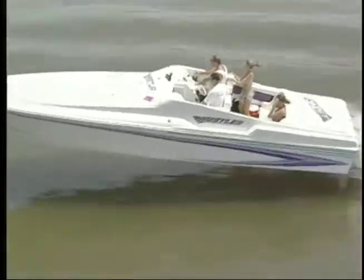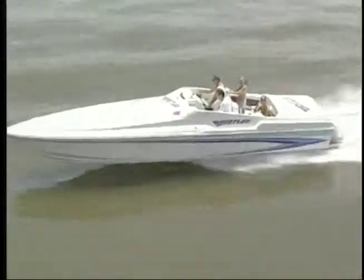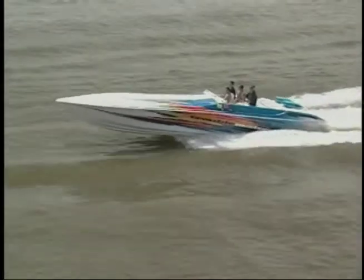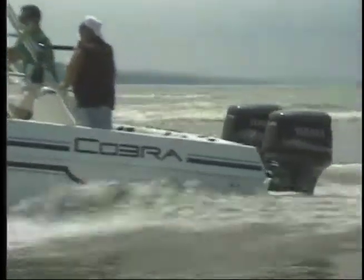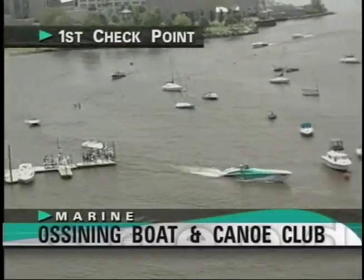Well, Rich, you covered the offshore circuit. What do you think of the Poker Run concept? Well, for one thing, Billy, there's a lot more smiles at a poker run than an offshore race. And you know what? The crew, the family gets to participate. They not only get to watch the boat before and after the race, they get to jump in and enjoy the event. With all due respect to Sly and the Family Stone, it's a family affair.